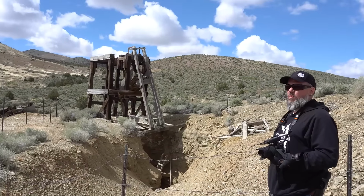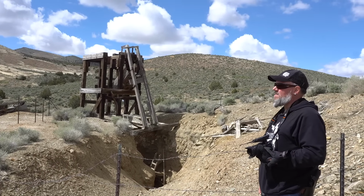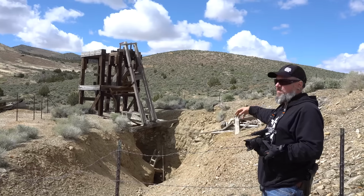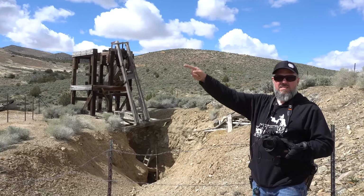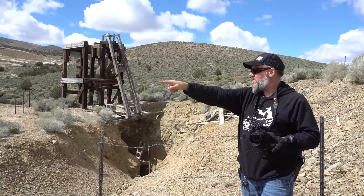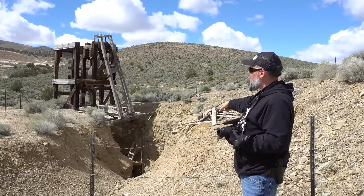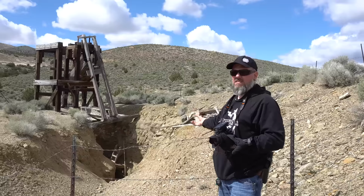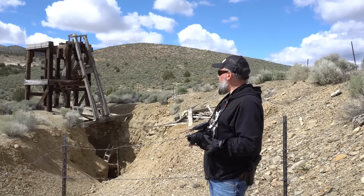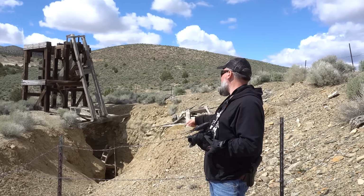All right, so we're here at the upper workings, as I'm going to call them, of the Keystone Mine. What you've got here is a nice little shaft with a head frame over it. Right over here is that big water-filled adit we showed you, which most likely cuts directly through and comes into these. Because why? Because it's a lot easier to haul stuff on a straight line than it is to come up and down and up and down and up and down.